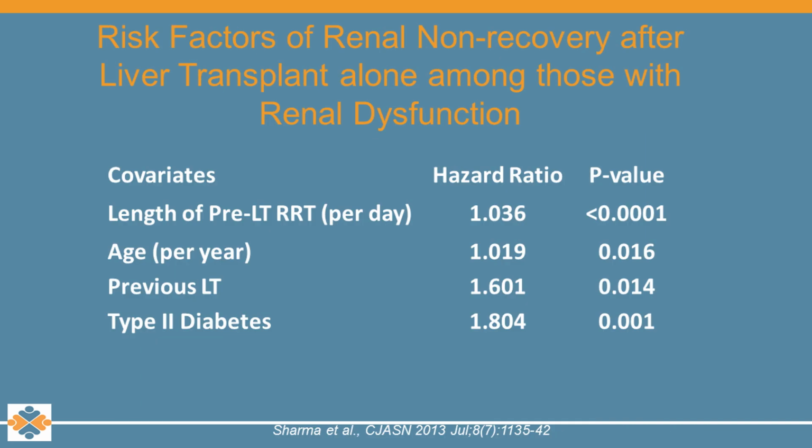Not all patients who have renal dysfunction at the time of transplant need a kidney transplant along with the liver transplant. So who are those patients who probably will benefit from a kidney transplant? In order to answer that question, we looked at the SRTR data from 2002 to 2010 of all the patients who underwent liver transplant alone and were on some kind of renal replacement therapy for less than 90 days.